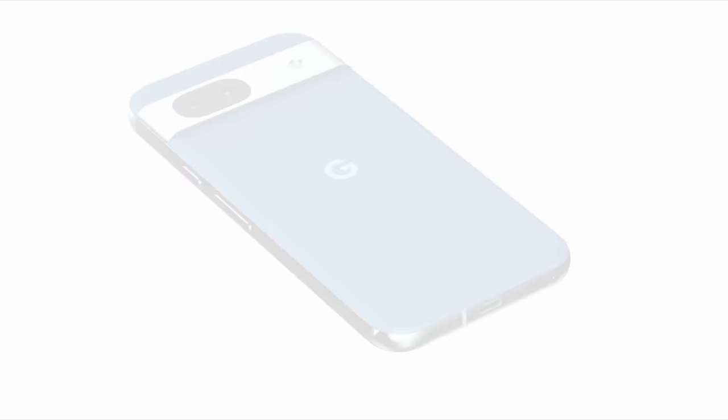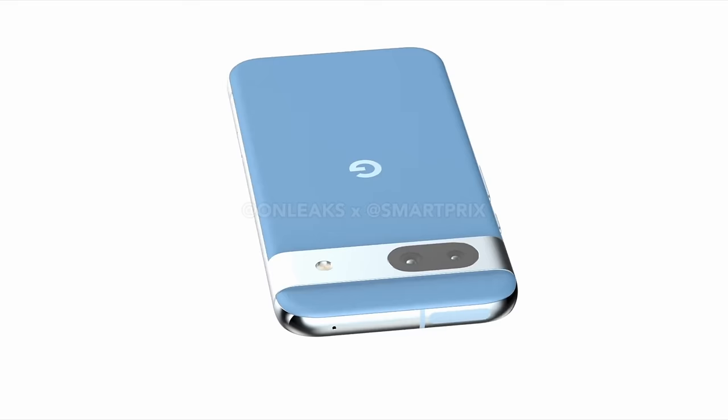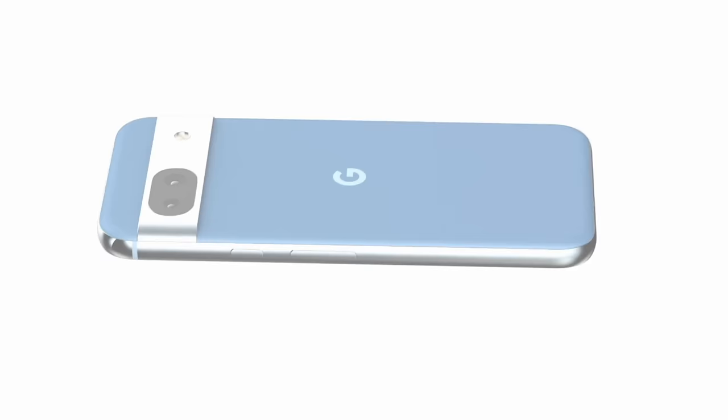Alright, getting into it, let's talk about the biggest changes first, starting with the design. Renders from OnLeaks gave us a first look, and from what we can see, there's a lot of cues taken from the Pixel 8 design language. The most noticeable change is a curvier, more ergonomic shape, which is definitely a stark contrast from the 7a's boxy design aesthetic, but more in line with the Pixel 8 series.